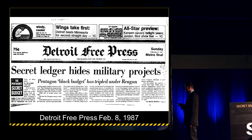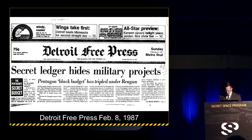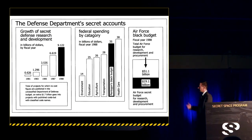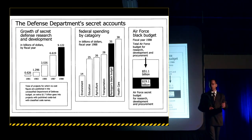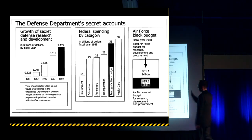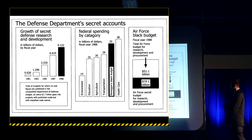Pentagon black budget has tripled under Reagan administration. So I want to quote my sources, Detroit Free Press, February 8th, 1987. They had a very interesting graphic illustration, which I've redone in AutoCAD here to give you an idea. Now, if you look at the procurement funding on these programs, in 1981, the black budget grew by just over $500 million. By 1988, that figure rose to nearly $9.122 billion. So you can see there's this exponential growth in the black budget.